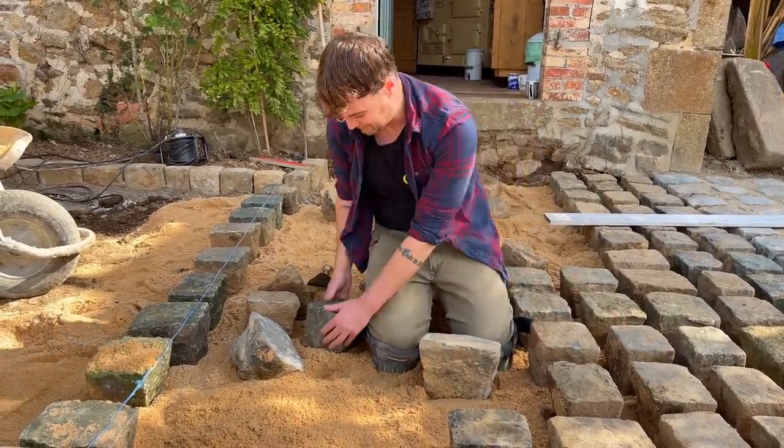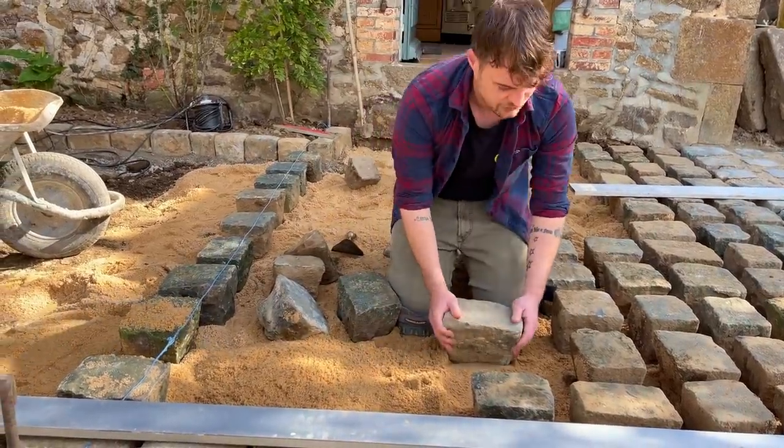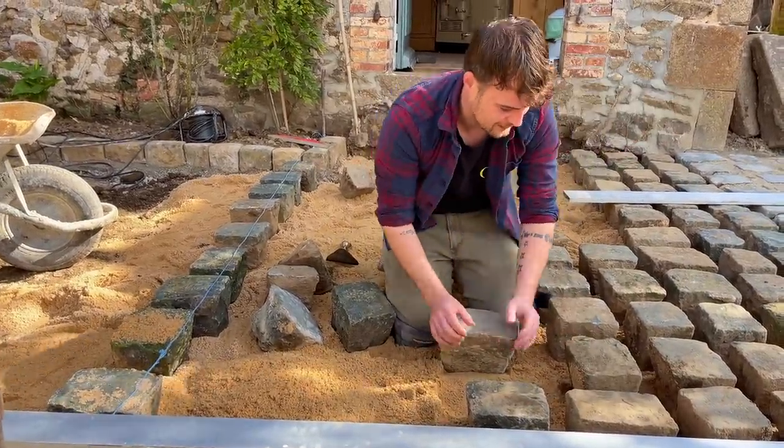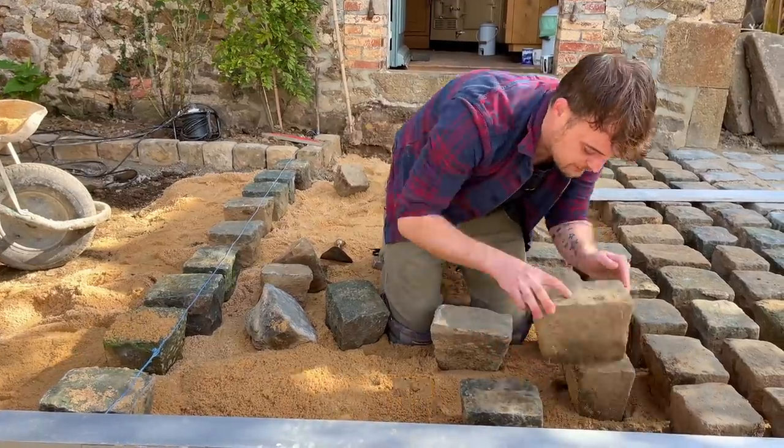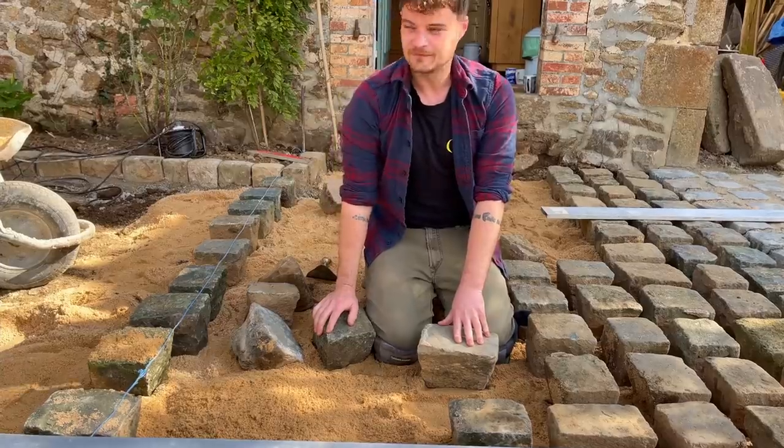So right, if I lay them all in, just try and mix them up a bit. You don't want too many next to each other that look the same. That level looks a bit low on that one. I'm going to put some more sand in there. There we go.